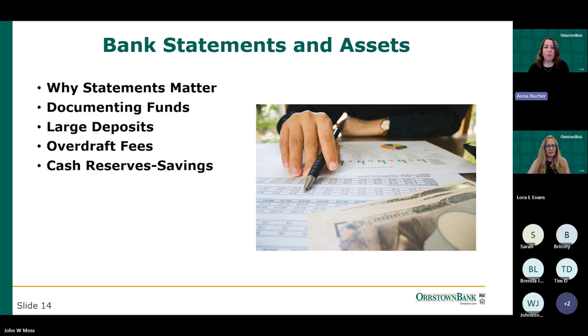Then we do also dive into your assets and what you have to be able to go towards the new purchase, because you're going to need to come up with down payment and closing costs. So we'll dive into those assets as part of your pre-qualification.